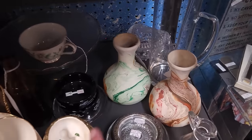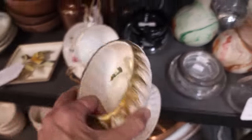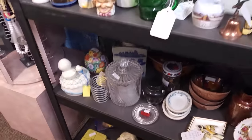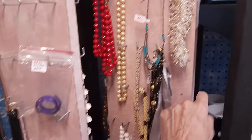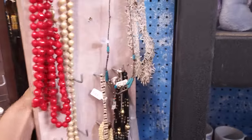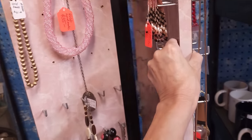Hey, I see some Nemaji. Nemaji doesn't really excite me too much. What does that say? Rubens? Originals. Nice little Hollywood Regency. I feel like that's where my eye is going today, is for the Hollywood Regency stuff. And like the cute fun stuff. But this is the stuff I'm not buying. I'm not doing it. Trying to upscale a little bit. It's kind of a fun jewelry display. Like the whole thing spins around and then each thing spins around.